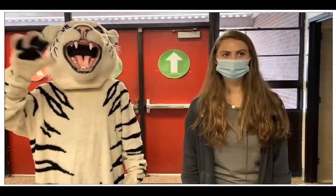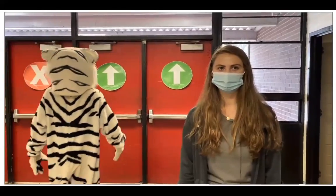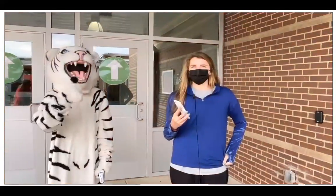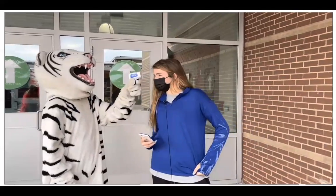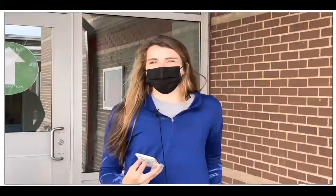Students will enter campus by following directional arrows and proceed to a check-in station located at your first period building entrance. At check-in, students will show their green check mark from their symptom screener and have their temperatures checked. They will receive an armband that must be worn throughout the day to identify they have been cleared to be on campus.